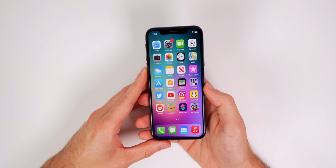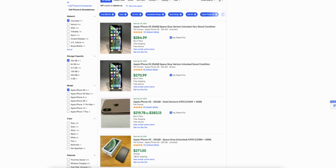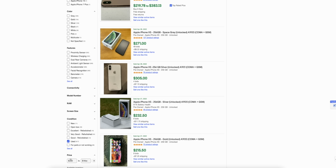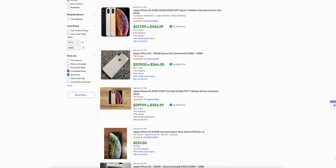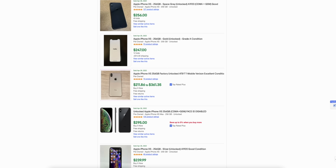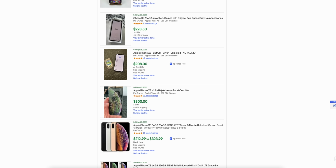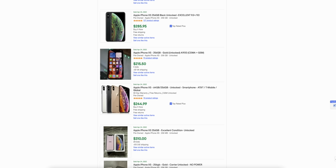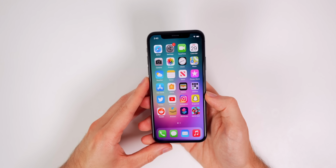Now, is the iPhone 10 worth that $230 to $300 here in 2022? No, not at all, in my opinion. And the reason I say that is because the iPhone XS is literally the same price. A much better version of the iPhone 10 is available for the same price on the used market. So that's a no-brainer. If you're in that price range, like $200 to $300, iPhone XS makes way more sense than the iPhone 10. Not to mention, the iPhone 11 is also around that same $300 price tag.